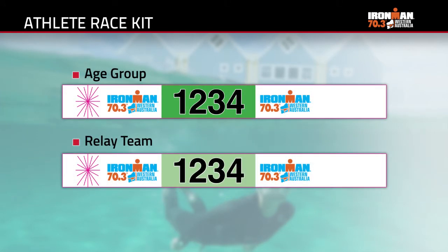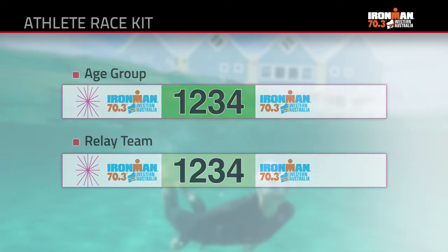Your athlete wristband is your form of ID across the event. You'll need to wear this across the whole event as it will provide access into athlete-only areas. Please ensure you keep your athlete wristband until Sunday bike checkout.